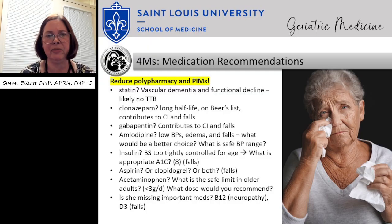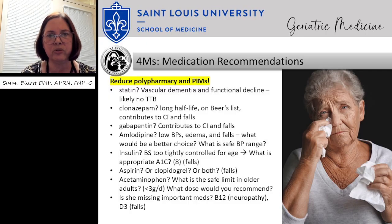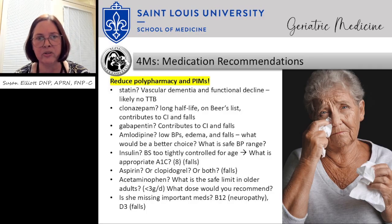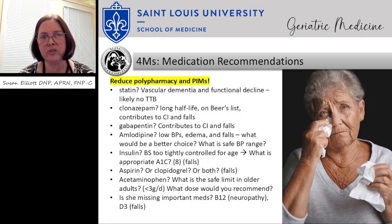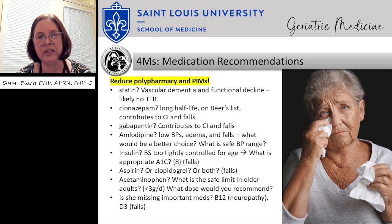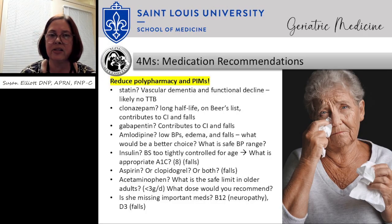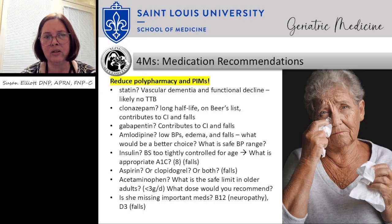That clonazepam, again, very long acting. It's on the Beers list, which is the do not use in older adults if you can help it, right? It contributes to cognitive impairment and falls, as does her gabapentin. And she's on that very hefty dose of gabapentin. At the very least, I would be tapering down on the gabapentin, and I would be tapering off on that clonazepam.